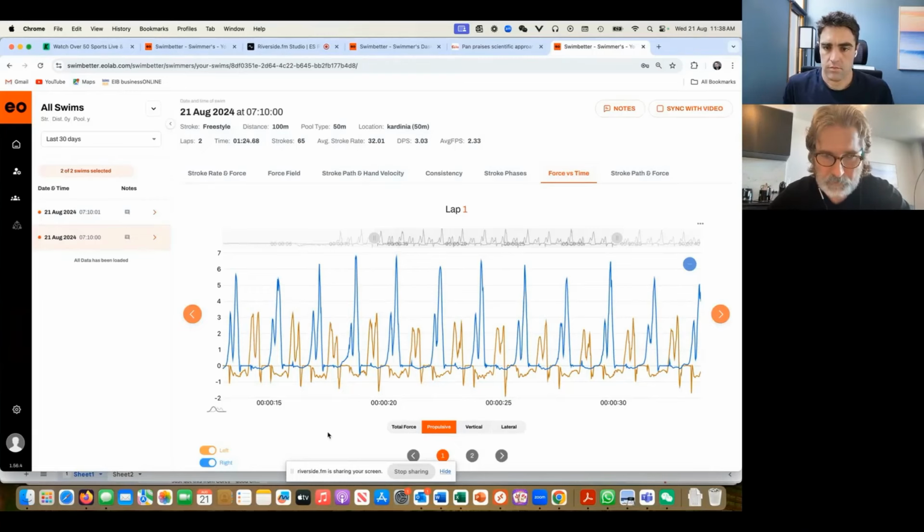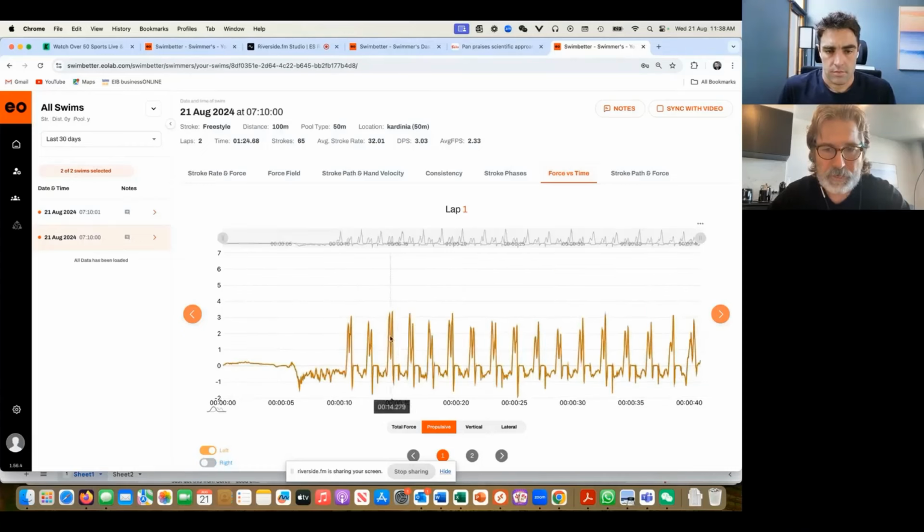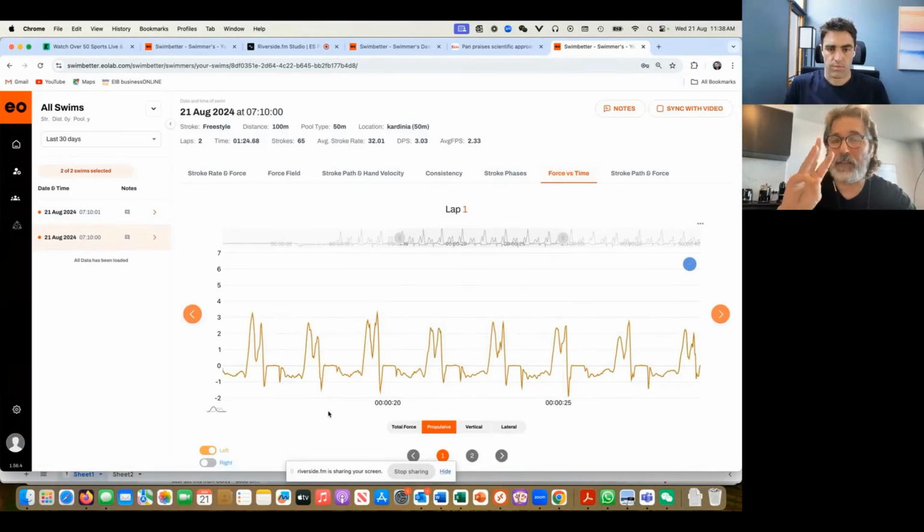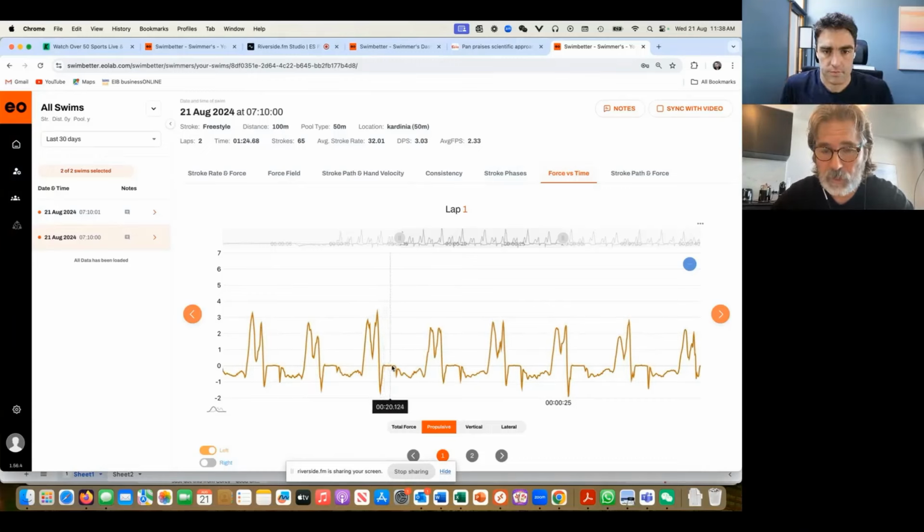The other thing that I noticed straight away is, and I'll just turn the right hand off and we'll look at the left hand, your hand drag, which is happening during the glide. And it's very easy to see the 3 phases in here. Right here, that little straight line on 0, the hand's out of the water. It's not detecting any force, so it's in recovery. So right there is where the hand is exiting the water. Right here it's entering, and this is your glide. And look, you're going negative in your glide.